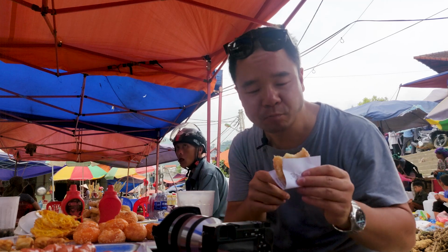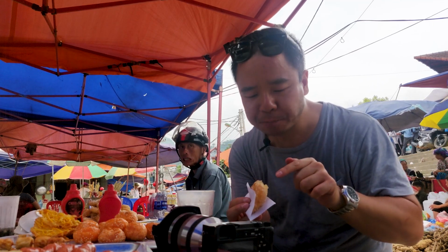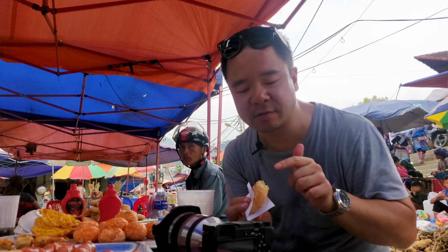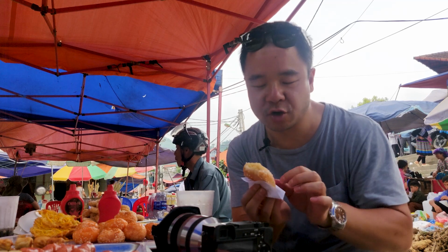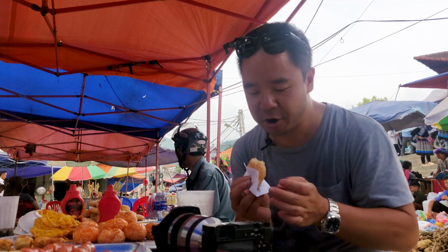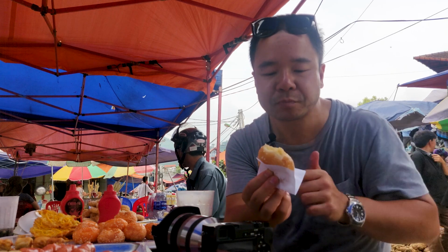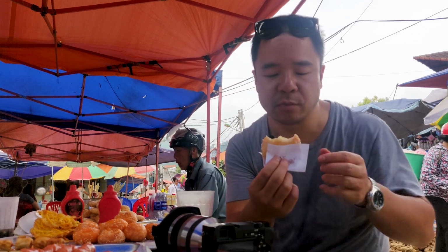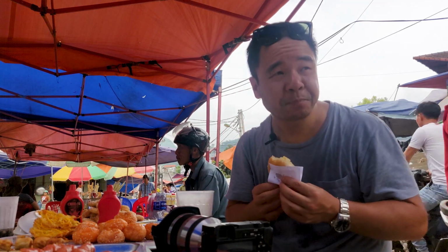It's not dough. It's not made out of dough. Again, it's a different type of rice flour. This one is not as soft, but it is coated in sugar, so it's very much like a donut. And again, on the inside, it's filled with mung beans. So really sweet, really nice. Sit in the shade, surrounded by these super friendly Hmong.